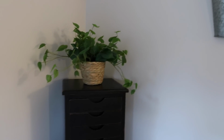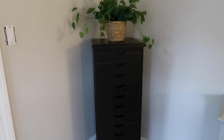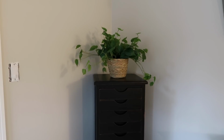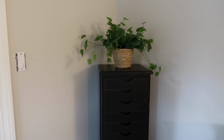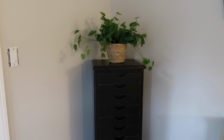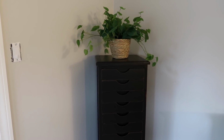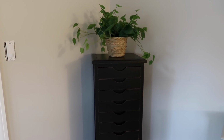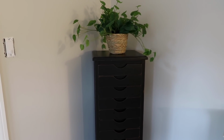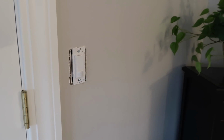And then over here on this storage cabinet that I keep a lot of arts and crafts in, I got this over at Hobby Lobby. I just have another plant. I think that one came from Target a couple months ago. Target has very realistic greenery, I think. I would love to get real plants, but I've said before that I have cats and I'm too paranoid to bring in real plants. Don't mind this. My husband just added a sensor light for me. I just got to get the switch plate to go with it.